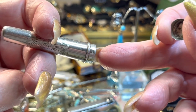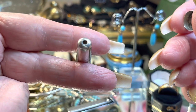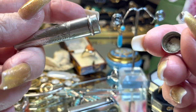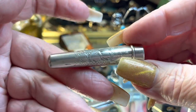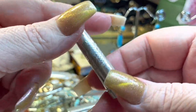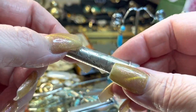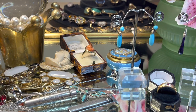If it didn't have a filter, and even if it did, you wouldn't stain your fingernails. And it is hallmarked inside as well. But we could put a loop through it really easy, and it would be a fantastic pendant. Or just something really cool for your desk or dresser. Or maybe you smoke when you want to use it. Okay.